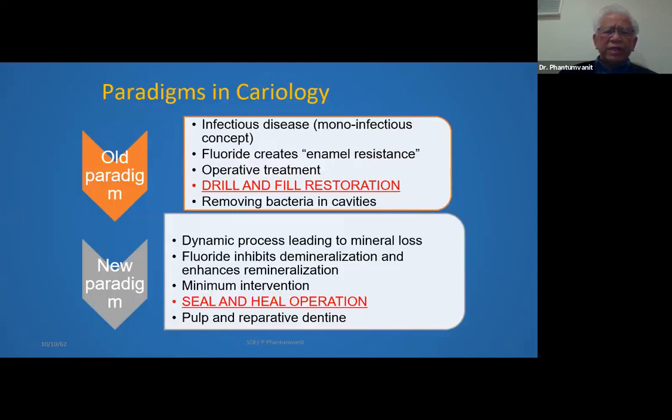So we think, as Professor Niederman mentioned, the world is changing and dentistry and caries are also changing. The paradigm in caries is changing from drill and fill restoration to maybe now we are thinking that we can use seal and heal operation, which is more simple, more practical, and also painless, to be more acceptable for everybody.